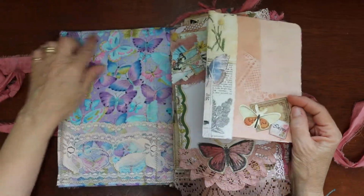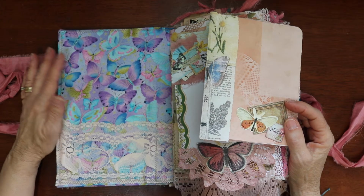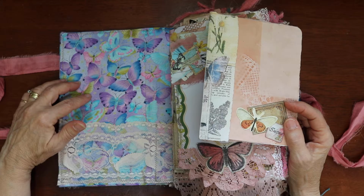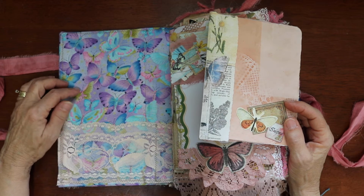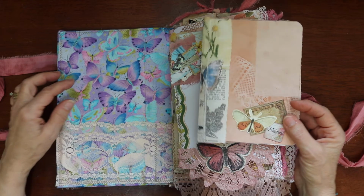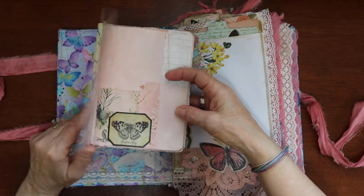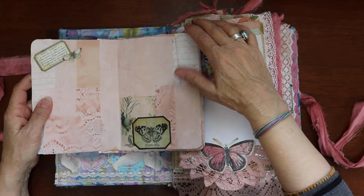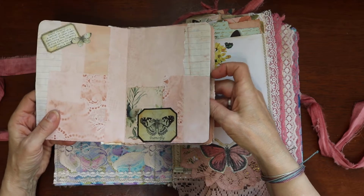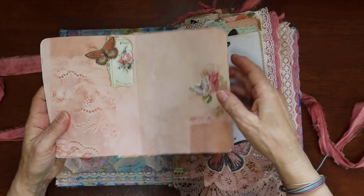So the book starts with this fabric of butterflies. Butterflies in pink is the theme of this journal. And this fabric came from nursing scrubs that I found at the thrift store that were destined for the recycle bin. So the journal starts with an independent little journal with collages on it. This was a booklet that we received in the mail. I don't remember what was on it originally, but I've used it to create a mini journal.